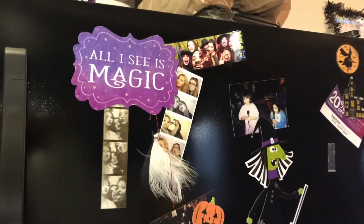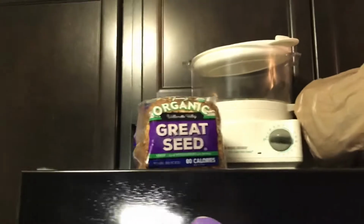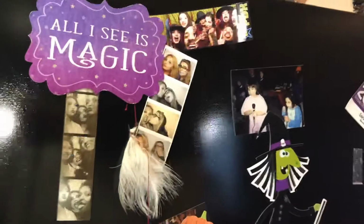Okay, I will catch you guys back in my fridge. I don't really know where to start, so we're going to start at the top of my fridge, which literally has one lone loaf of bread. And my cute fridge pictures, of course.